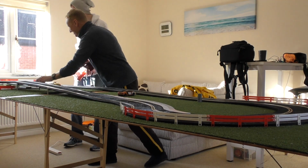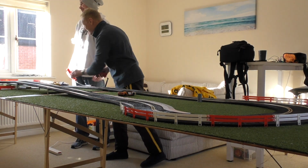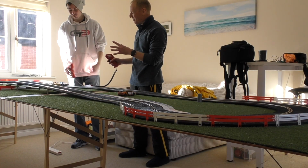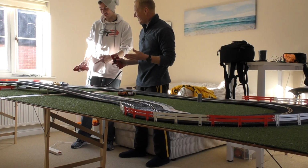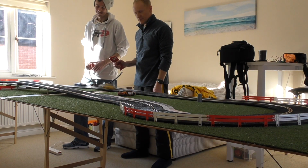I was just going to say, were you playing with me there, or were you actually racing? I wasn't driving slowly, but I wasn't pushing it until that last time, because I just felt I was starting to lose it. So, and then we'll see. There you go. Right, 3, 2, 1, go.